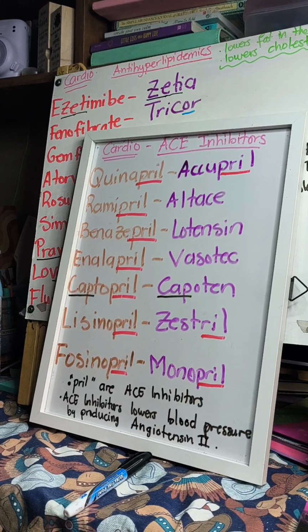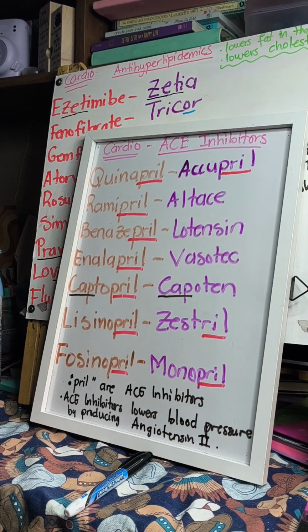We're reviewing ACE inhibitors. These are cardiovascular medications. We will read the medications. I will ask you questions and we'll review them together. Okay? First part. What are ACE inhibitors for? What do they do?